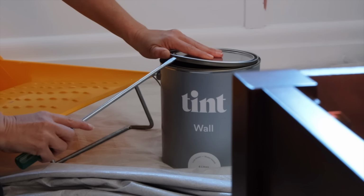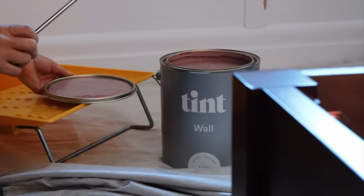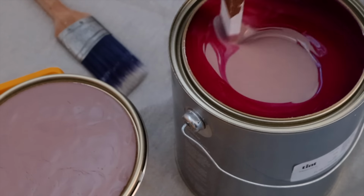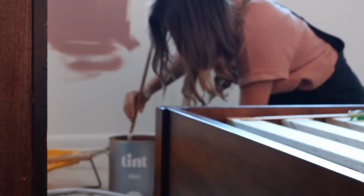It is 99% VOC free and comes in so many beautiful colours, but they also make custom colours and will match almost any shade you desire. So when I asked, can you make me something like hygge but slightly more purple? this is what they came up with: coffee rose, and I absolutely adore it.